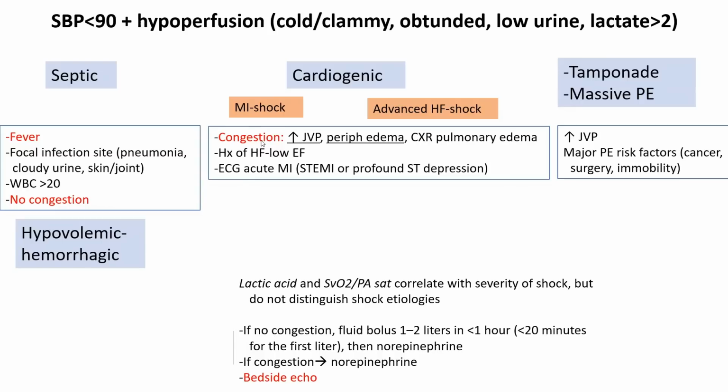You're seeing the patient quickly, you want to get a quick clinical answer. I look at this on exam. There are a couple of things that help me early on: fever and congestion. Most importantly, congestion. Does he have elevated JVP, or a JVD in an upright position? That's congested. Does he have peripheral edema, which oftentimes in a shock patient implies he is hypervolemic and congested? And does he have pulmonary edema on X-ray?